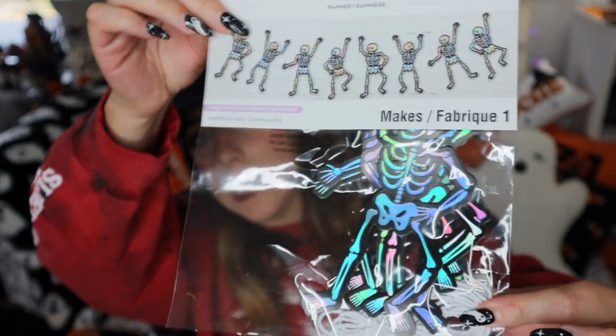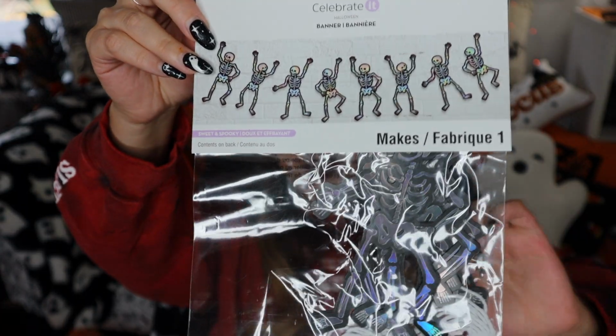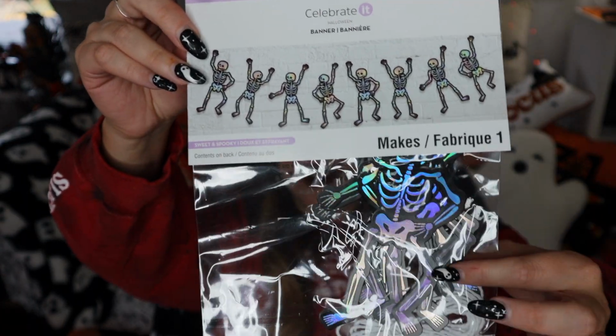Anyways, so in the pastel section, they had this little skeleton garland, which I thought was so cute. I love that it's holographic. It's one of my favorite things. Holographic, it's so cute. Got these mainly because I will be using these as die cuts instead of the banner.